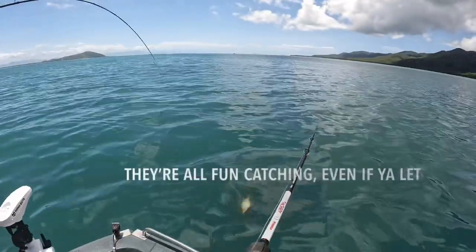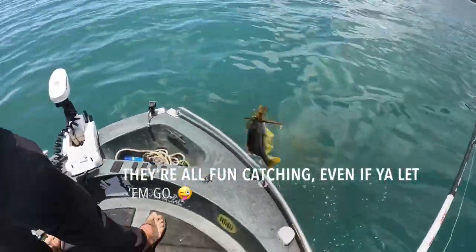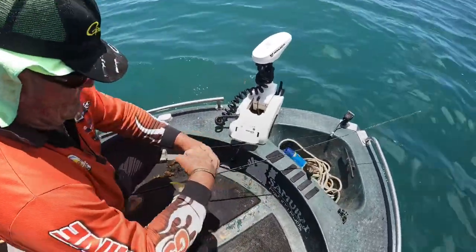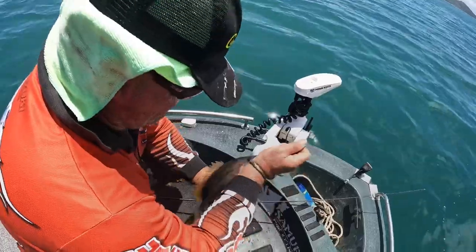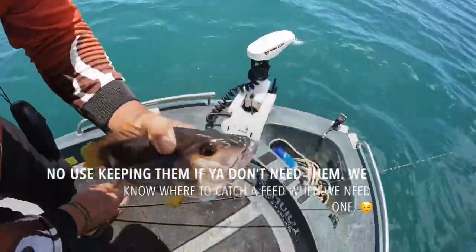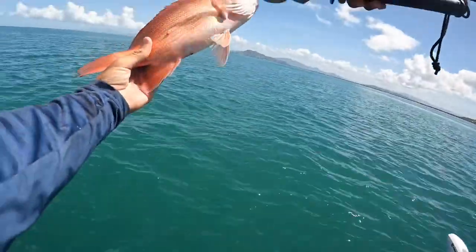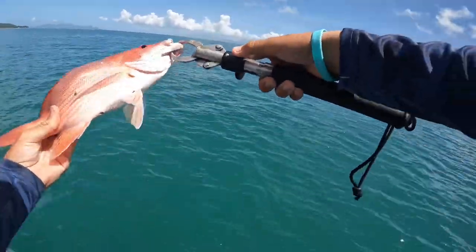Bigger. That's a big stripey. Hit it like a trout. That is a huge stripey. Oh my god. Look at the size of him. Heaps of people love eating these things. He's about the size you'd want to eat, but we've got a feed, we don't need him. Dad just got a better one. He's 35, so not quite legal, but they're getting bigger.